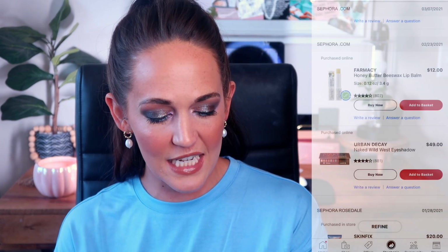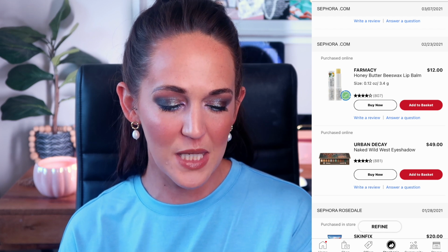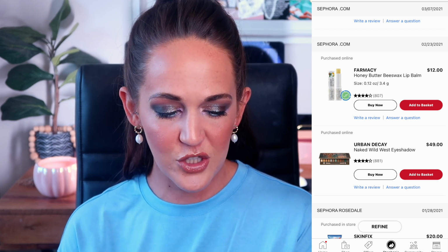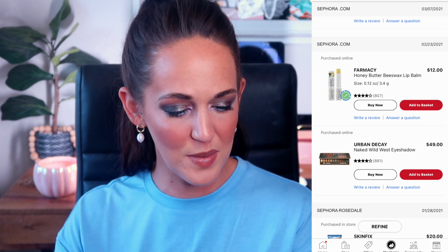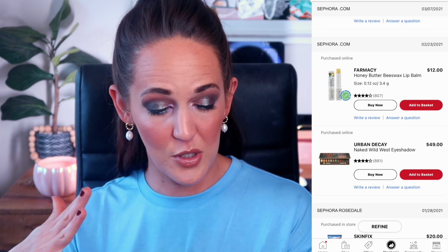Okay, so this was an online purchase. The Urban Decay Naked Wild West eyeshadow palette released. I was super excited about it. Definitely wanted to pick it up. And then it looks like I also threw in a Farmacy Honey Butter Beeswax Lip Balm, which I don't remember ever purchasing online. I feel like I purchased it in store before, but I don't remember doing an online purchase, but I guess I did.